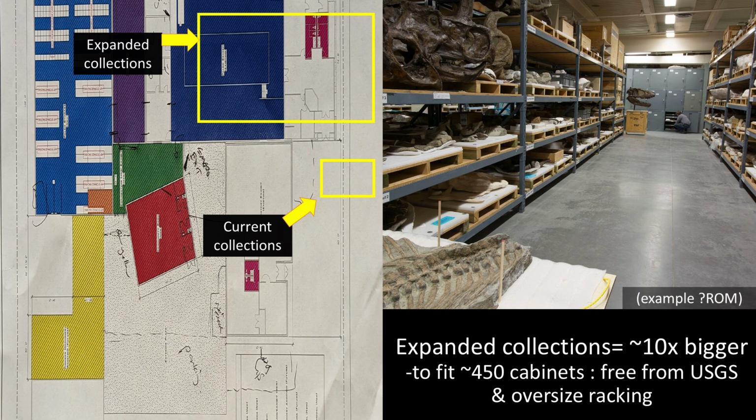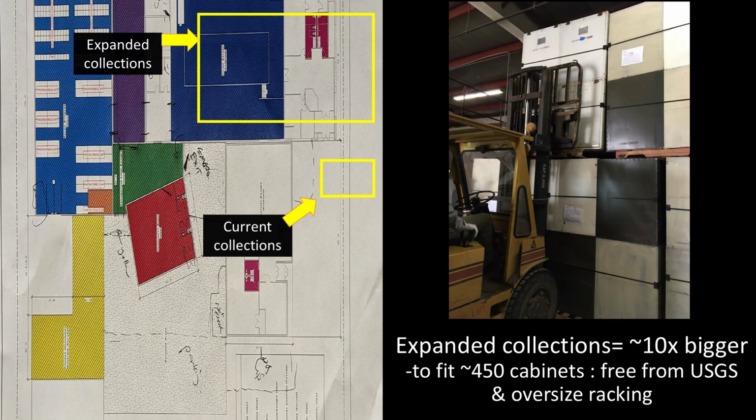So this is an example of what a collection space like this would look like. I think this is the ROM, the Royal Ontario Museum in Canada. But at the bottom you can see some fossil storage cabinets and then lots of big oversized racking for the really big bones. And so here's some of those fossil storage cabinets that we got from the USGS.